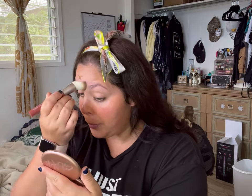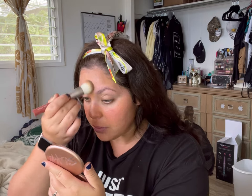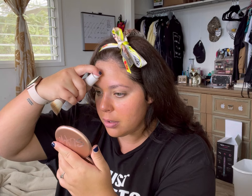I've done this multiple times. And I don't have the biggest pores, but my pores are visible. Like, I'm pretty sure everybody's pores are visible, but I don't have the biggest pores, and I don't find that to be an issue.